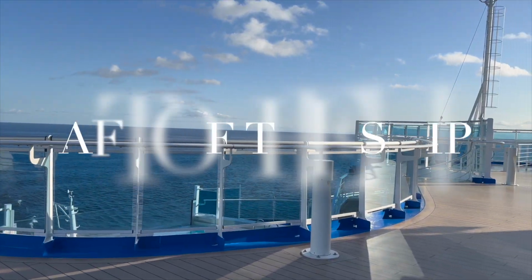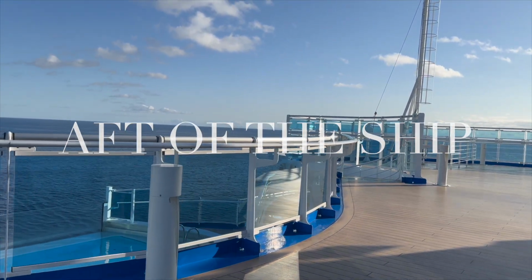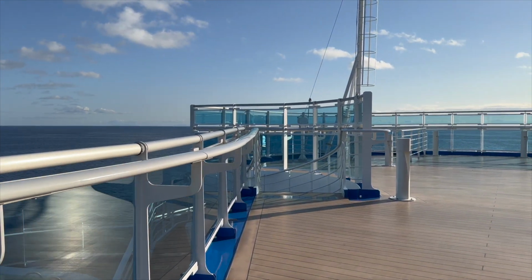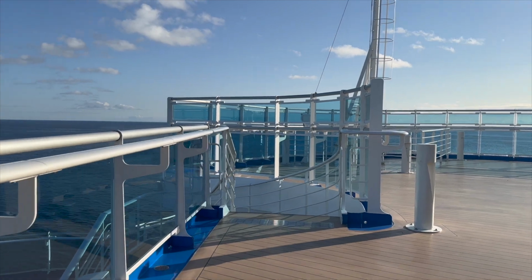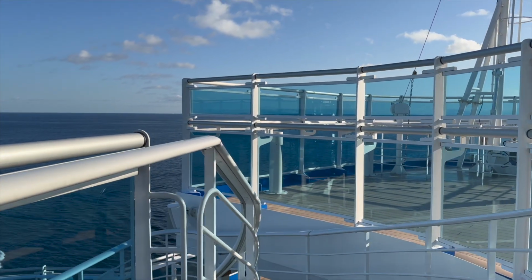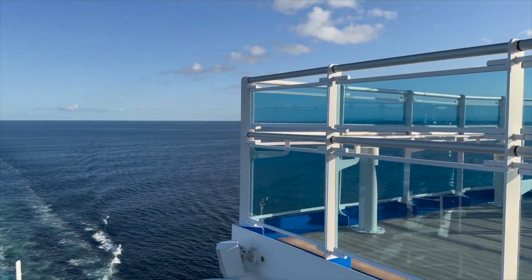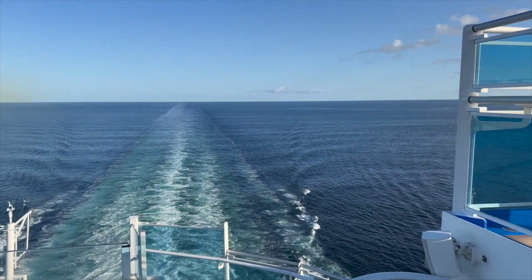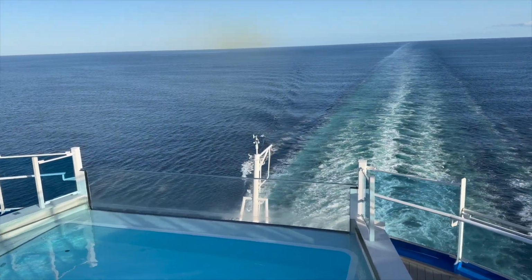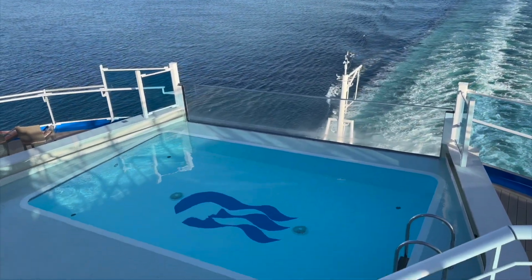This is the beautiful aft of the ship where you can see the wake. If you have children under the age of 18, there are also multiple areas for them to play and enjoy, with enriching youth and family programs, onboard activities, and lots of fun and creativity programs for them.